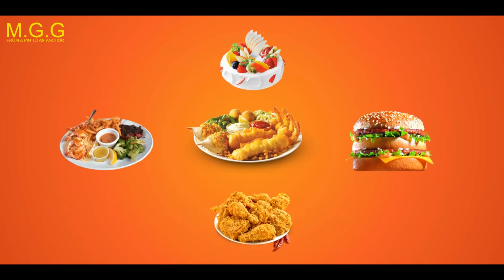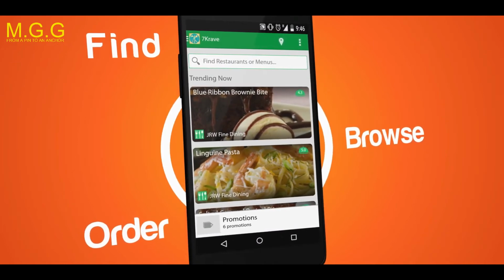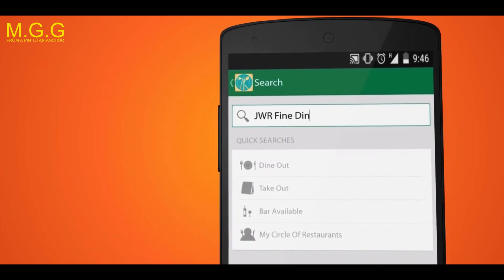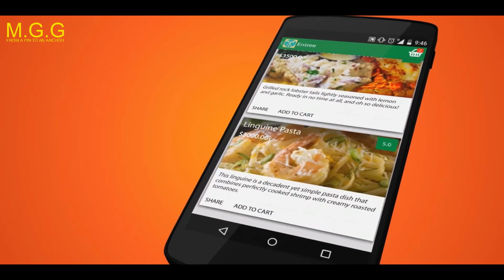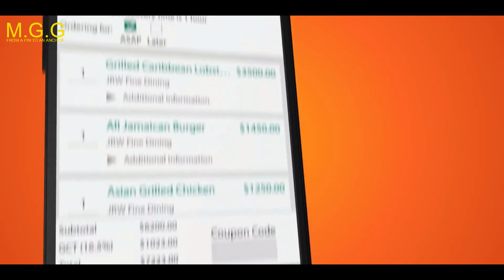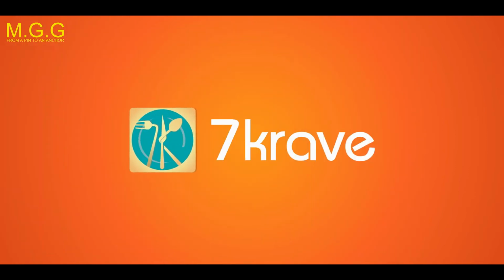So okay, let's talk about 7KRAVE. 7K is the local app in Jamaica. Just download the app on your phone. Look for the specific restaurant that you want. They have more than one restaurant. Order your food. Go through the process: your address, credit card, online wallet, or cash. And maybe they come to you in a reasonable time. This is a juicy breast. Let's see how yummy this is.